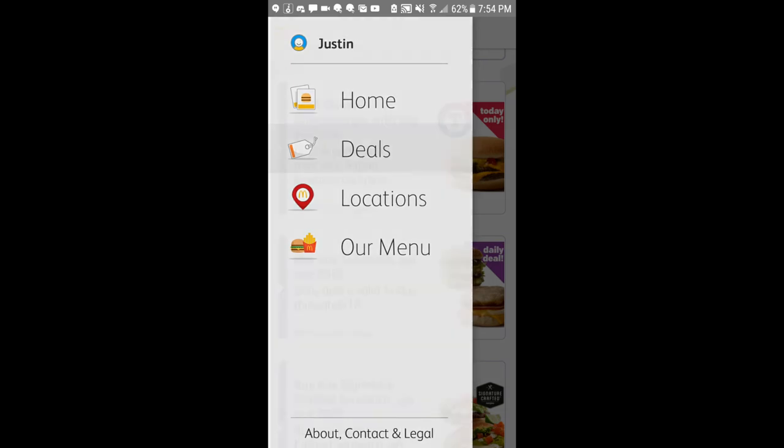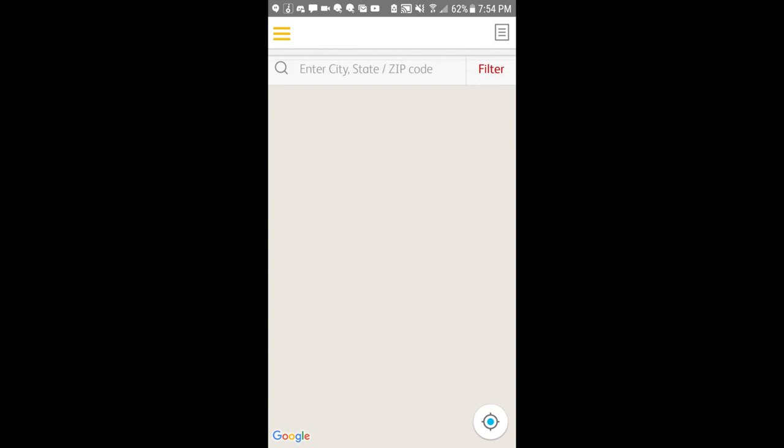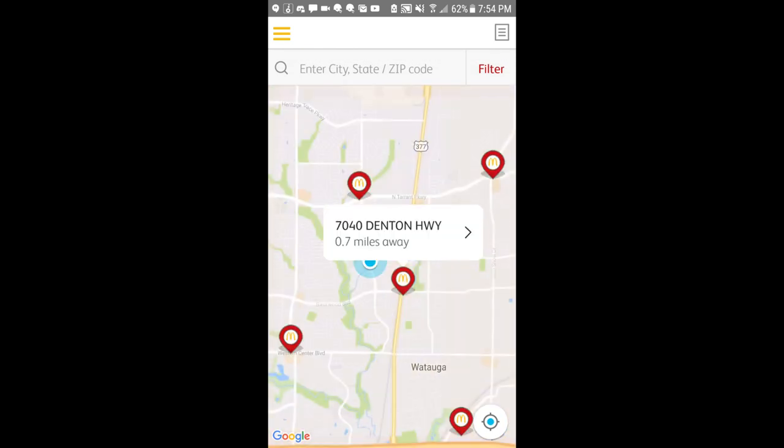Of course, they also have the other stuff, like what they have on their menu, the locations, but you're in it for the deals.